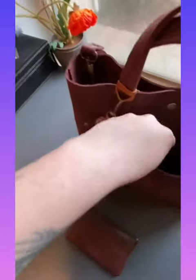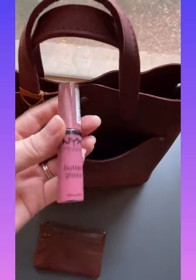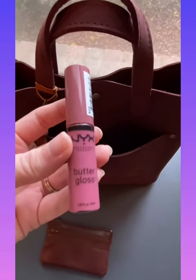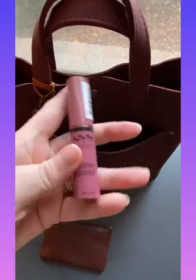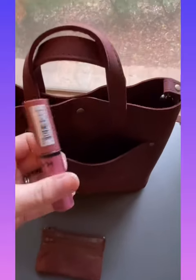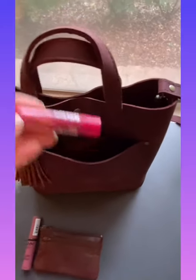And let's continue. Let's see here. One of my favorite lip glosses, NYX Butter Gloss. This is the Angel Food Cake, which is my favorite. It's like a kind of pinky mauve color.